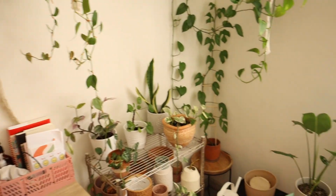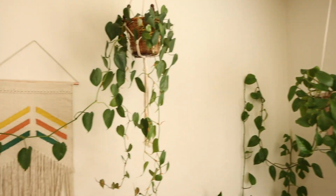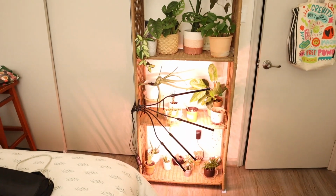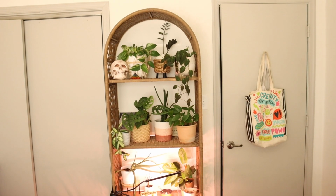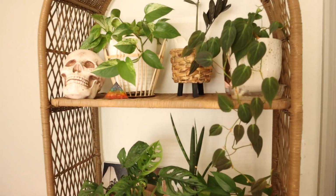Those are all the plants in my plant room, my little guest room. I think it just looks so cute in here. And here's the rest, a little overview. I got this wicker shelf off of somebody on Facebook. I got really lucky. But now we're going to move to my living room.